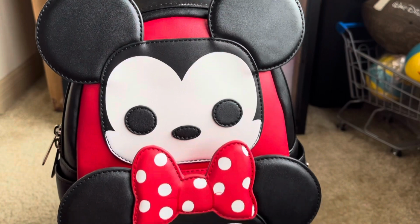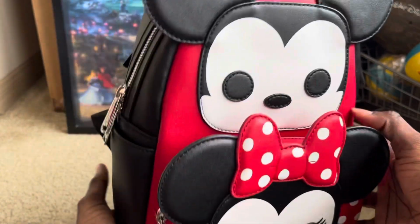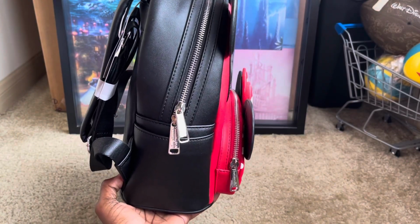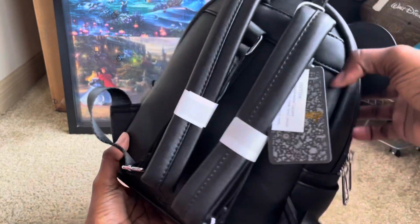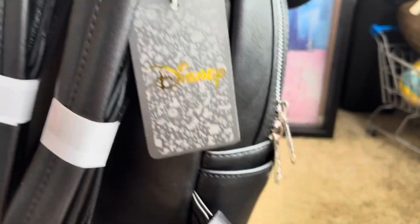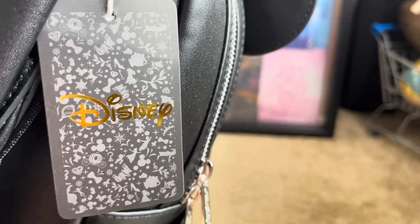They did a good job with this one. This is my favorite Funko Pop bag as of now. I'm not too sure if I have any other. See, that's what happens when you got too many bags. You just can't keep up with it. I'm trying to tell you. We got the back. I like this tag. It looks nice.